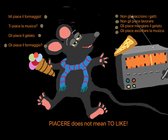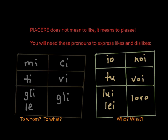Please note that in these cases, we're using the verbs in the infinitive. And when there are verbs in the infinitive, the piacere always will be conjugated in the singular third person, no matter how many verbs there are. The same as in English, because you say, it fascinates me to dance and to sing. Yeah? It's singular third person. So the most important thing to remember is that piacere does not mean to like. All right, piacere doesn't mean to like, it means to please or to be pleasing.